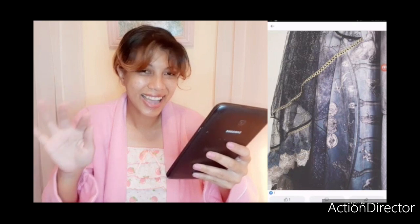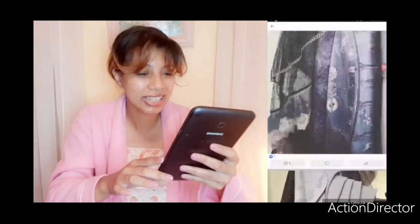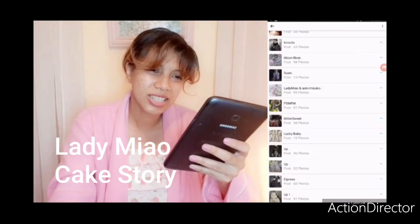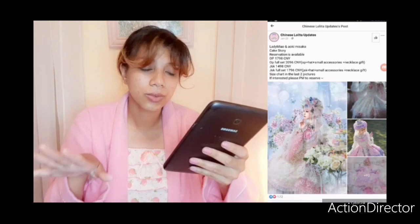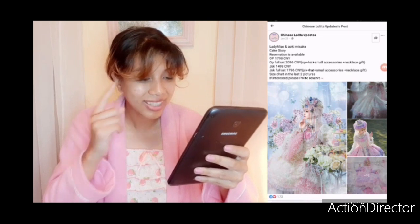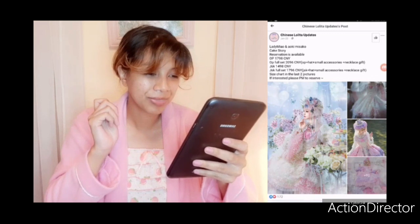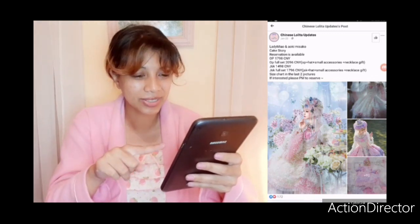It looks like a dark sky, a Milky Way. It really looks like a starry sky, and I love it. So it's the brand Lady Meow, which has made a collaboration release with Misako Aoki, and it's called The Cake Story. So I'm gonna show you why I added this release to the list.